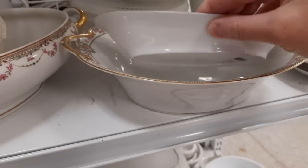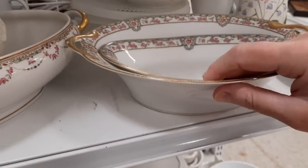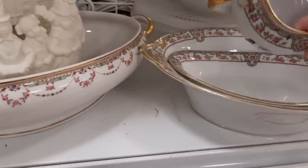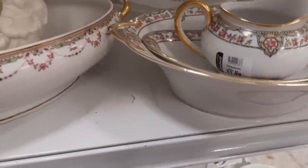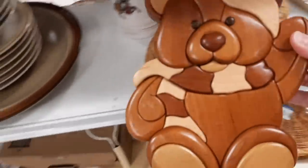And while I do love things made in Nippon because they are truly antiques and they're very, very old, I decided against getting them. That one had a little bit of chipping on the handles. I thought about the gravy boat, but I decided to keep looking around the store instead.